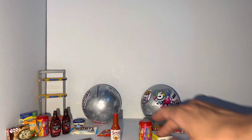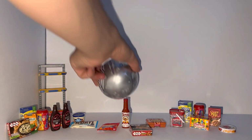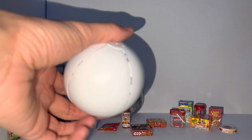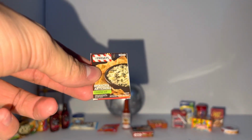Are you going on a diet or something? Okay, everybody, my last one. Which one am I going? I'm going this one right here. You get that one, bro. Of course. Okay, everybody, my last ball of the day for Reagan. Oh, some more Spinach and Artichoke dip. We're just getting duplicates all over the place. Hey man, but they're good though. Yeah, it ain't bad, bro.